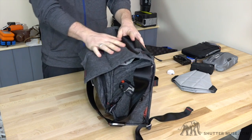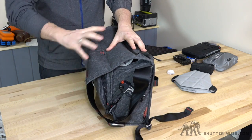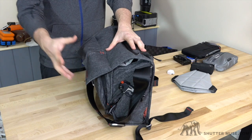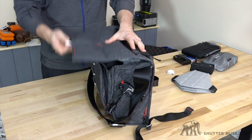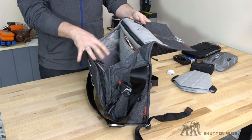So whilst you could take a similar sized, fully zip-up shoulder bag and take all the stuff out of it and put it in here, you can't have a lot of small items. Small items have to go to the bottom. You can't put small items in the top.